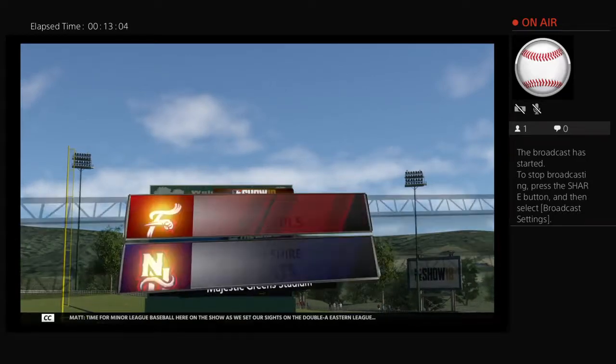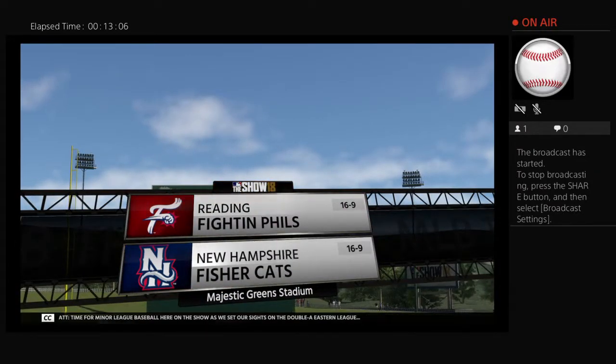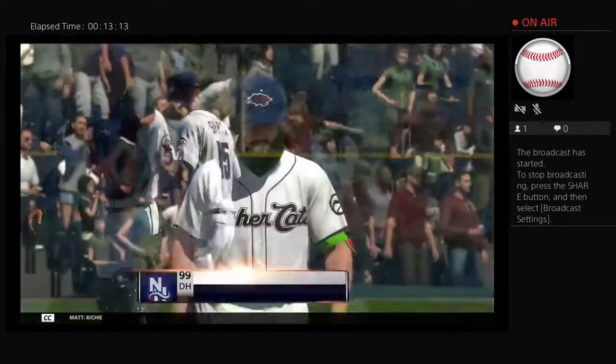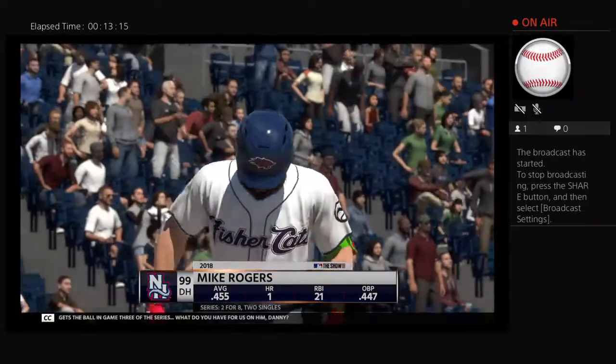Time for minor league baseball here on the show as we set our sights on the Double-A. Richie Sierra gets the ball in game 3 of the series. What do you have for us on him, Danny?